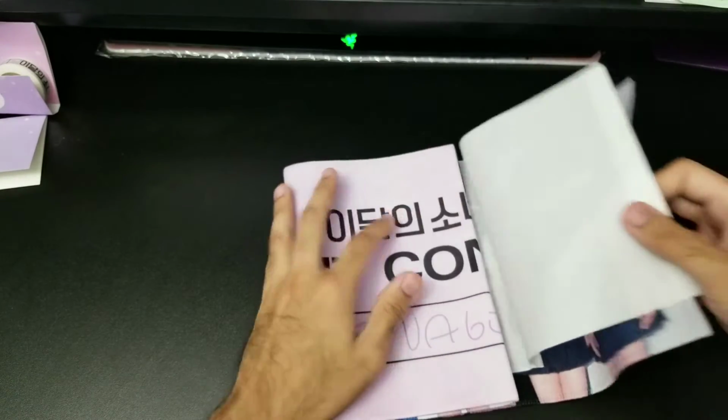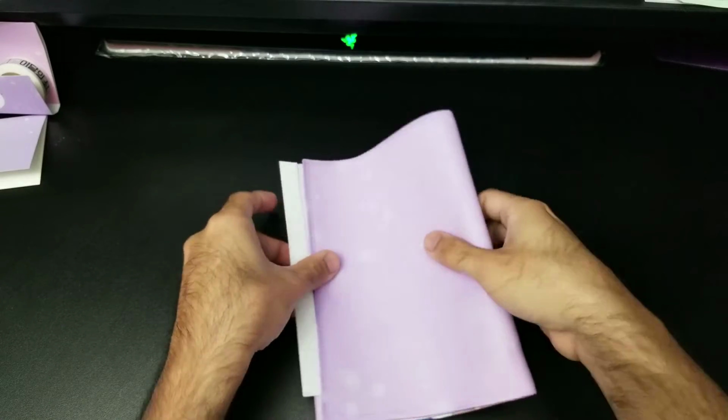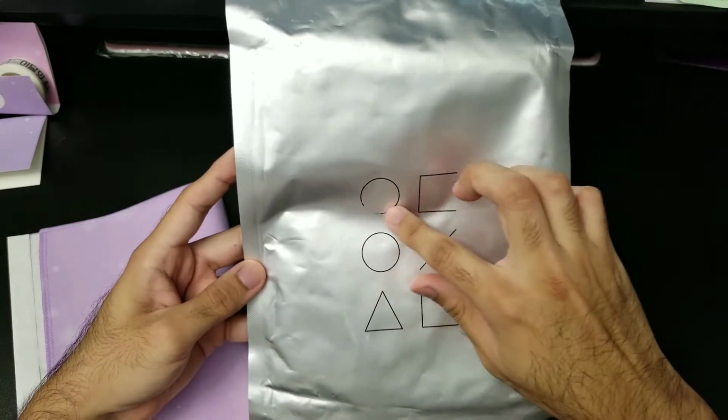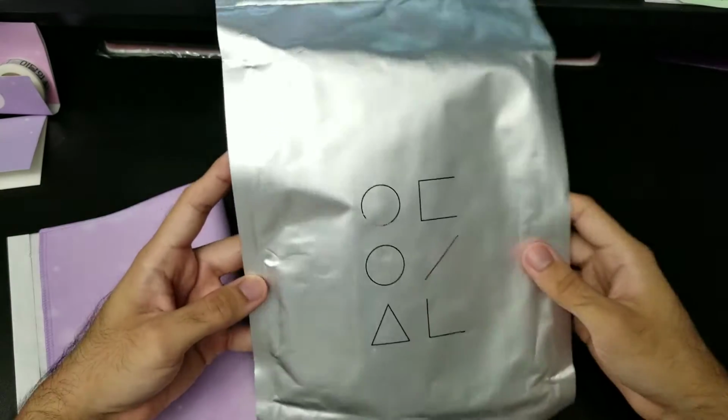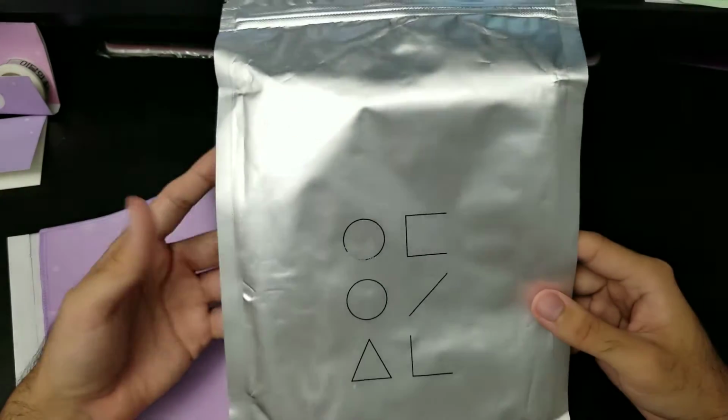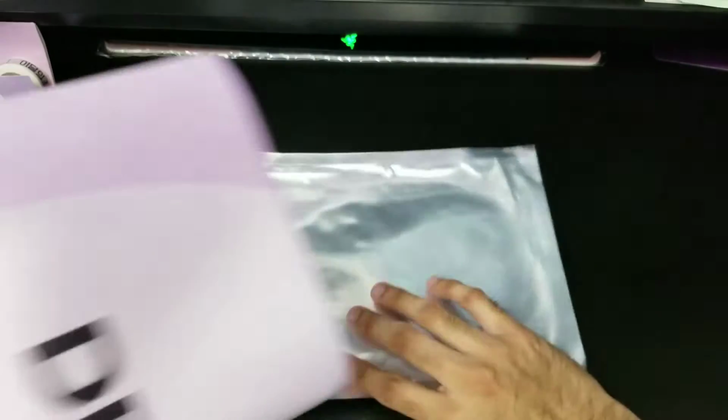So we're just gonna set this to the side, and it does come, I'll fix that later, in one of those big pouches. It just has their logo in the back. It unfortunately got scuffed. The seller just put tape on it with the bubble wrap, and when I took it off I didn't realize, so it just sort of peeled off of it, but not the biggest concern.